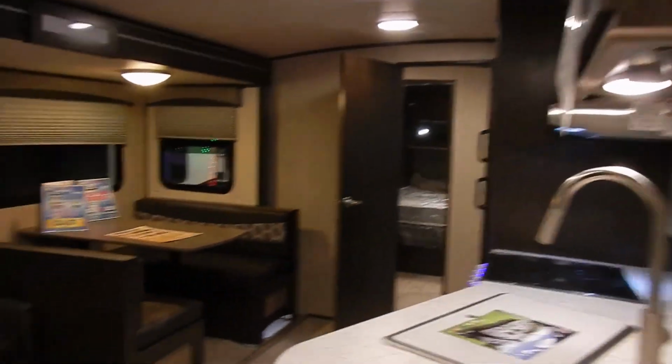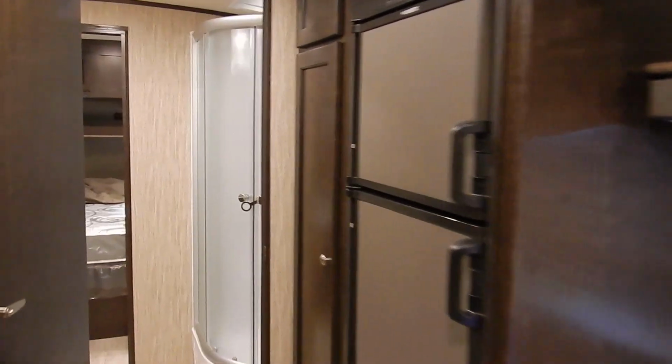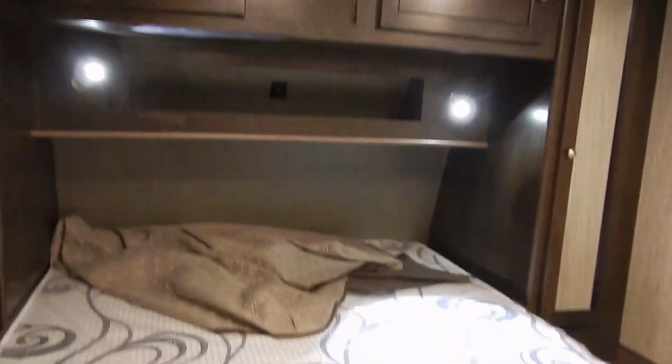Up in front, it had a more traditional layout with a couch, dinette, kitchen. The pass-through bathroom provides more space than an isolated bathroom off to the side, but offers less privacy. And then a queen bed in the front with a separate door to exit the RV from the master bedroom.